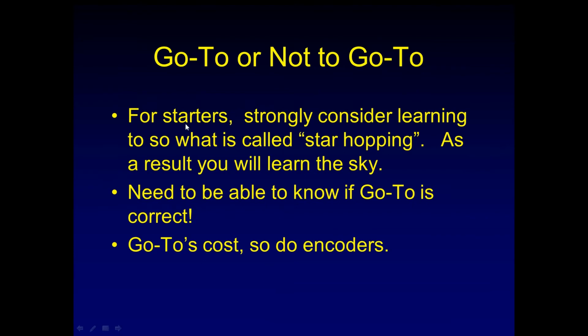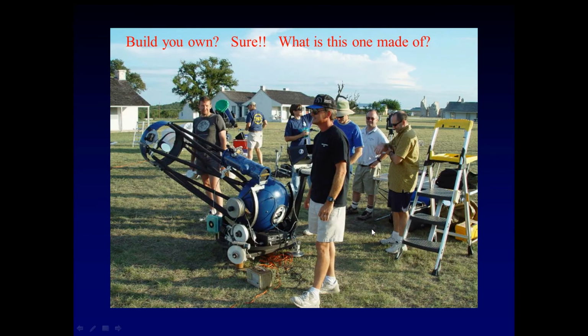Go-tos or not to go-tos. For starters, we strongly consider suggesting folks learn what's called star hopping in the sky, to learn your way around the sky. You need to be able to know if the go-to is correct or not. But as you add go-tos or encoders, your cost will come up too. I'll bring this up again a little bit more later on.